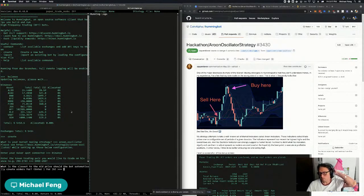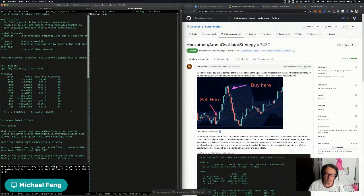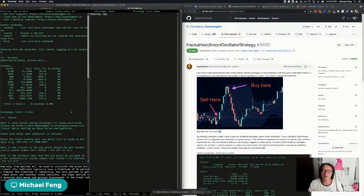So the two spread parameters in this strategy are the minimum and maximum spread. Essentially, based on the market trend, this strategy will oscillate the spread between the minimum and the maximum spread. So let's do 0.1 for the minimum spread and 0.9 for the maximum spread, so that the bot is, on average, going to be around a 0.5% spread in this market.